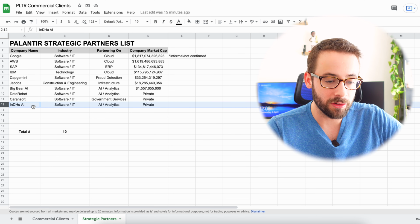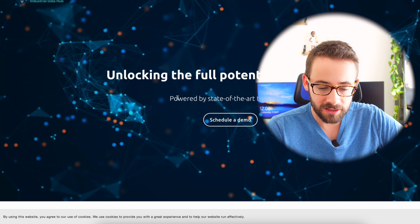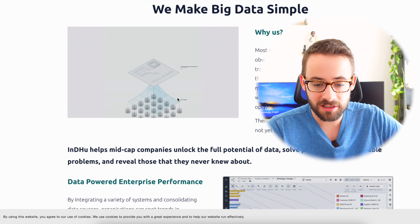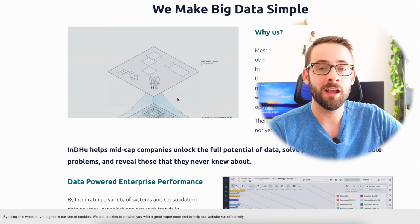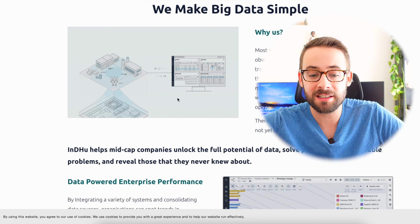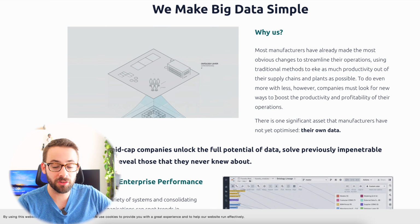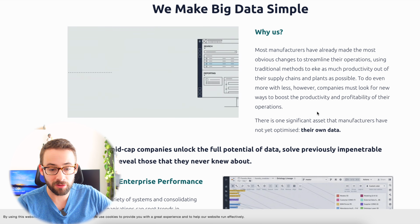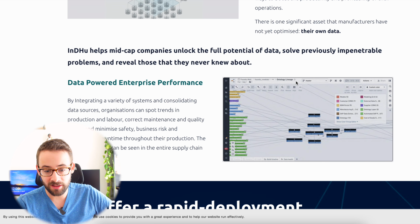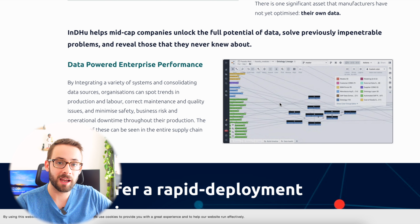And this last one on the list, Indu AI, is an interesting one because it seems like what they're doing is reselling Palantir software, packaging it up, modularizing it, and then selling it to clients. And I'm not exactly sure how the financial arrangements work here, if Palantir is licensing the software, if they're taking a commission on Indu AI sales. But what this company is offering is basically Palantir Foundry. And you can look at their website, they actually confirm that they are working with Palantir. And if you look at some of these demos of what they're offering, it basically looks exactly like Palantir Foundry.